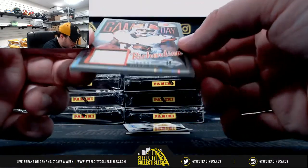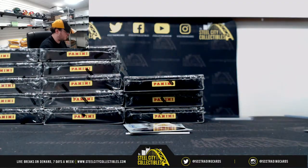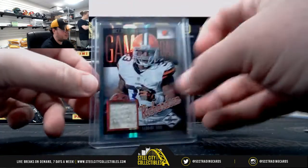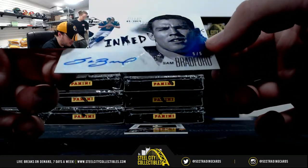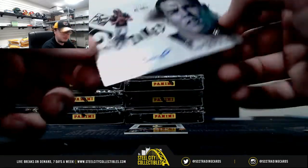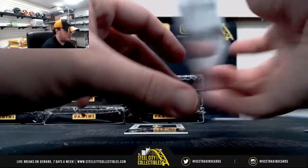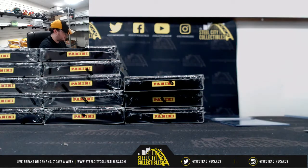Game day jersey here, Trent Richardson, 17 of 49. Number 7, Samuel H. Nice hit right here. Numbered 5 of 5, Sam Bradford. Inked. That one's going to go to Michael B. Nice hit there, Sam Bradford, numbered 5 of 5. And we got a rookie Landry Jones jersey, 70 of 199. That one goes to Mitchell K.